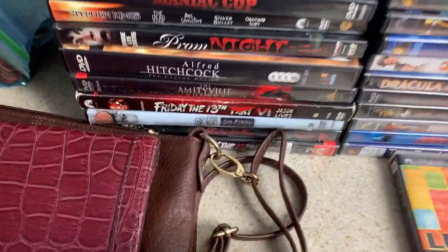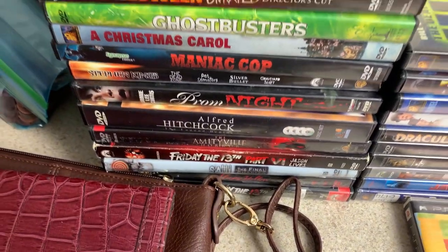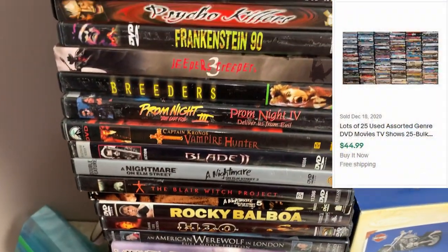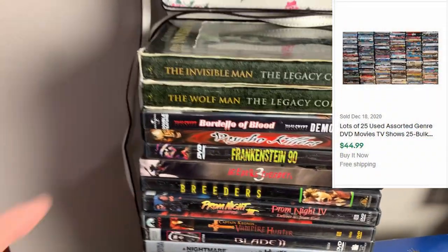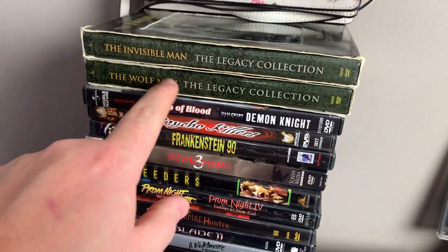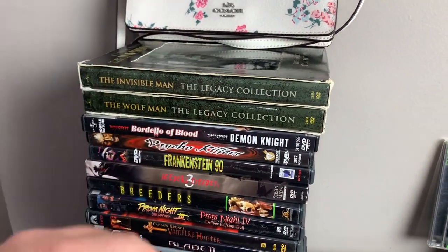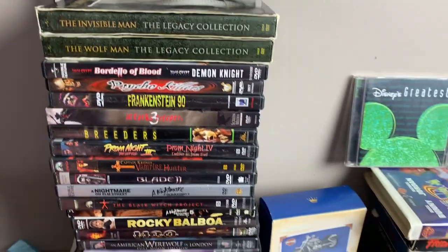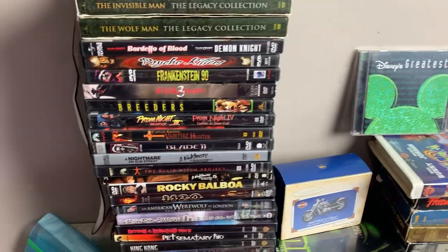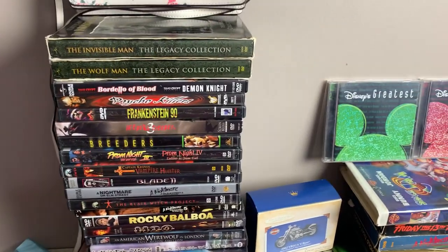Then she was an avid collector of movies itself. As you can see, it's all horror movies. I split them up. If I had the whole Legacy Collection series of this, there's two more missing, it would have been a little bit more money, but I'm going to bundle them up. They do sell as well. If you bundle like 25 of each category, you could get probably 50 bucks for it.